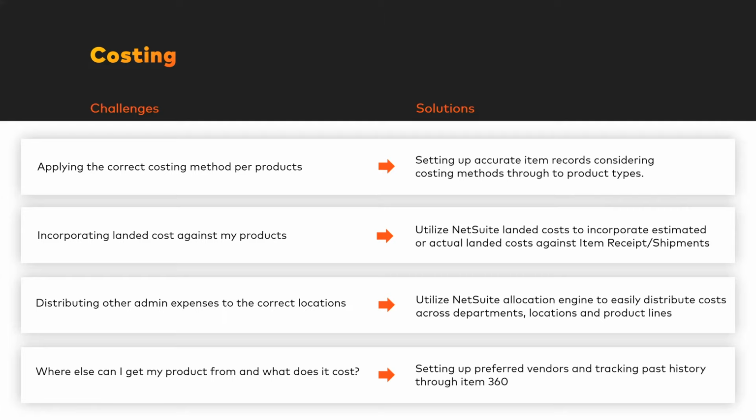So does this product need to be tracked in a lot? Does it need to have serials? Does there need to be expiry dates? Is that information overkill? Understanding what that information can be used for will let us set those products up correctly initially. And then obviously if we want to expand nationally or globally, are there differences at the different locations across the globe? The second one we've got here is incorporating landed costs against my products.